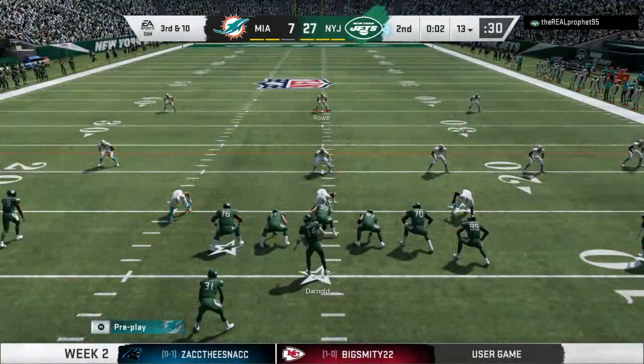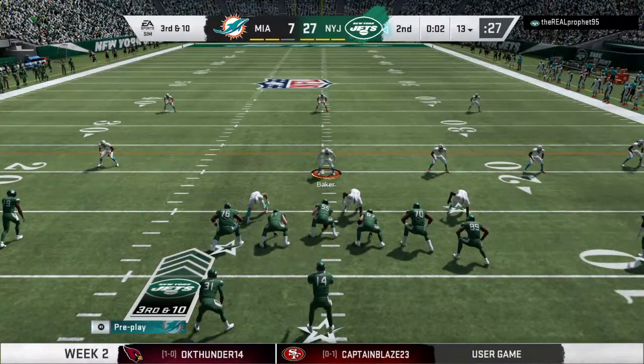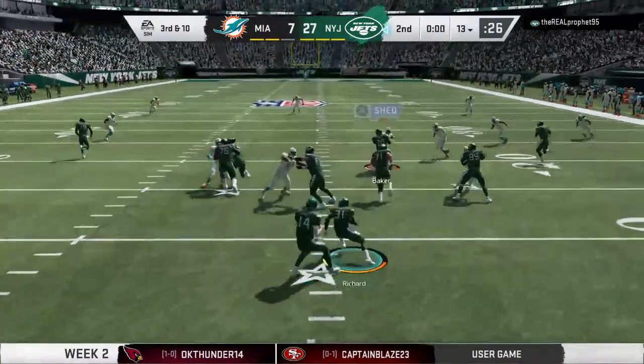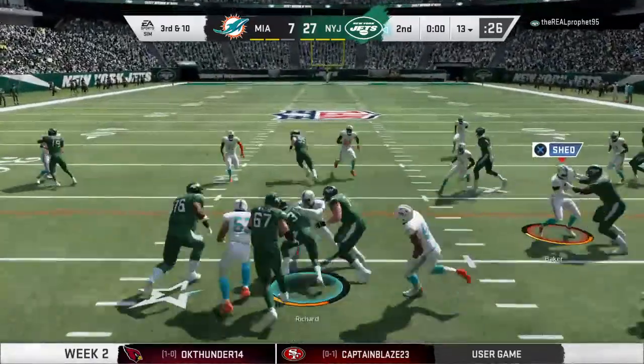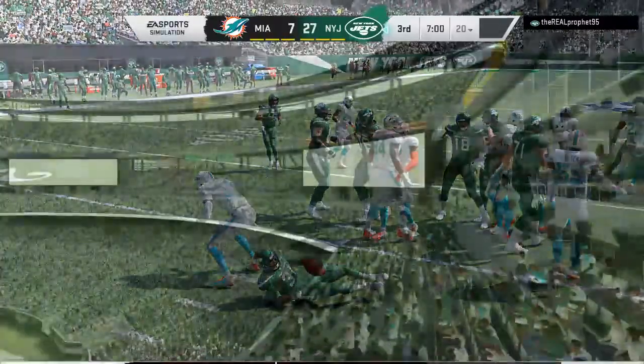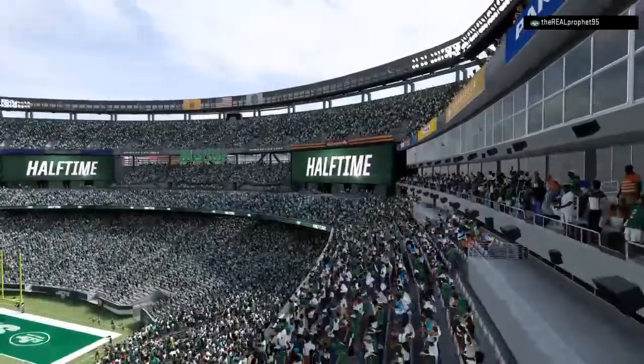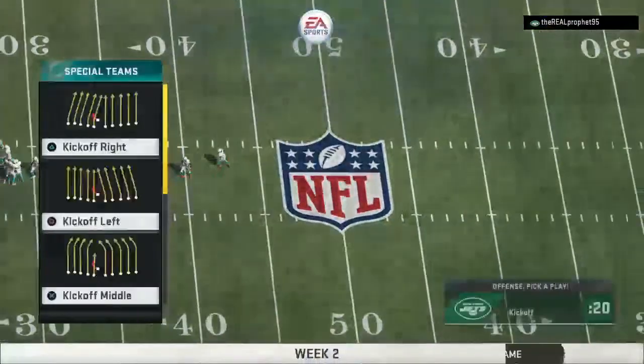Now they face a 3rd and 10 after back-to-back incompletions. This time they stay on the ground, and they stop him short of the first, as he can only get to the 20. So we reach halftime in what's been a fairly one-sided game so far.